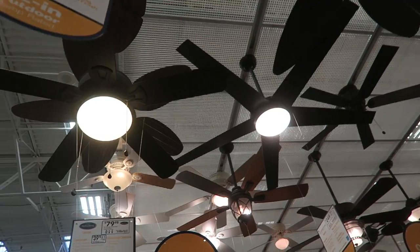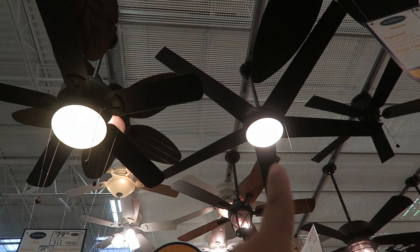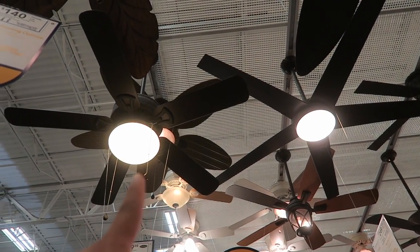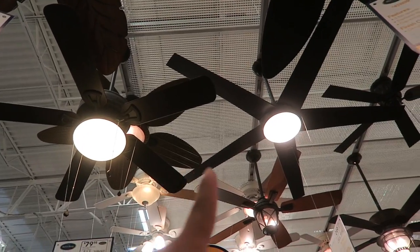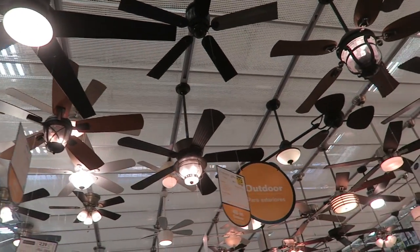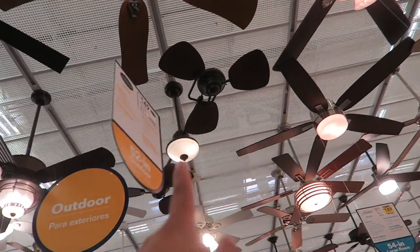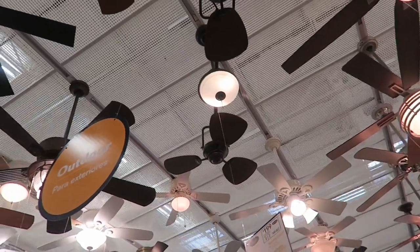Alright, you guys, I am on my second trip back to Lowe's. I'm here with Mom. Let's go inside and find some stuff. So we're looking at the fans. I like that one. Mom likes that one. He says that one's too big to have two because we're gonna get two fans. But I really like that one the most. That one is super cool. It has two fans on it.